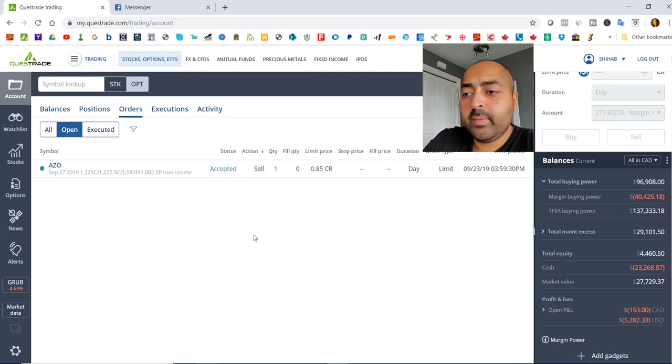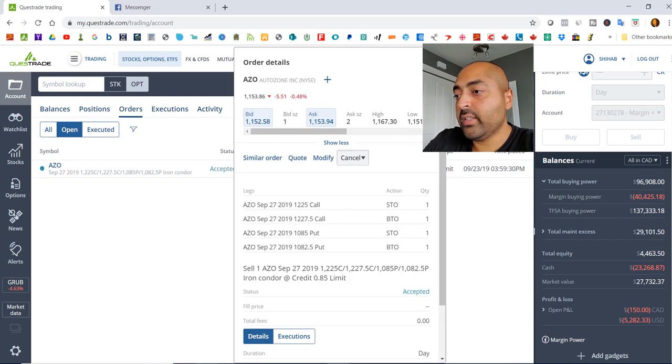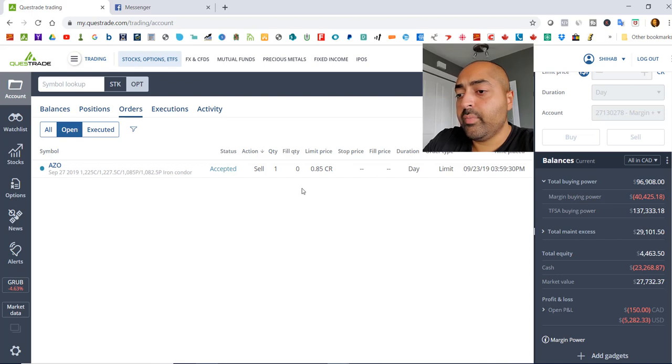All right, so it looks like I'm gonna miss out on this earnings trade, but this is how I normally place earnings trades. But this one, unfortunately, isn't going through because of the premiums. So yeah, this was a quick overview of day 26 and the trades that I placed today.